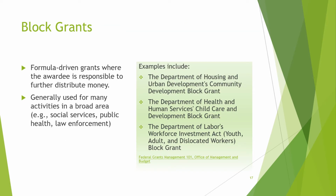Okay, so block grants are formula-driven grants where the awardee is responsible to further distribute money. A lot of agencies at the state have this, so they get the money and then they are inclined and mandated to pass through to local governments.